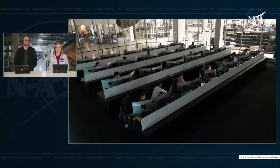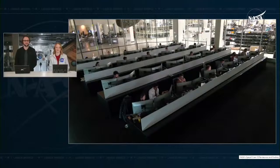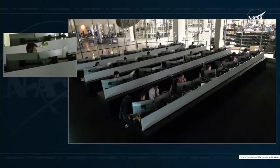SpaceX Dragon on Dragon to ground, 4 nominal suits. Copy, Dragon. We see the same. And that is a good call there that you just heard from the crew on board Dragon to the core. And confirm we're clear to... And Dragon, I did not copy your last word. Please repeat. Yeah, just confirm we're go to open visors at this time. Confirm, go to open visors.